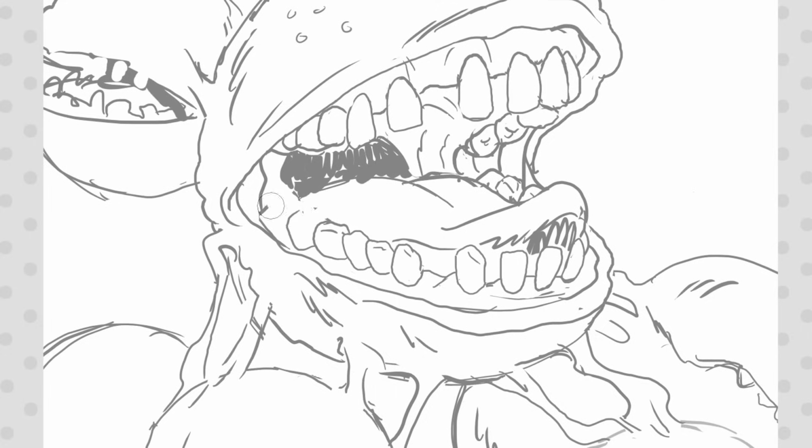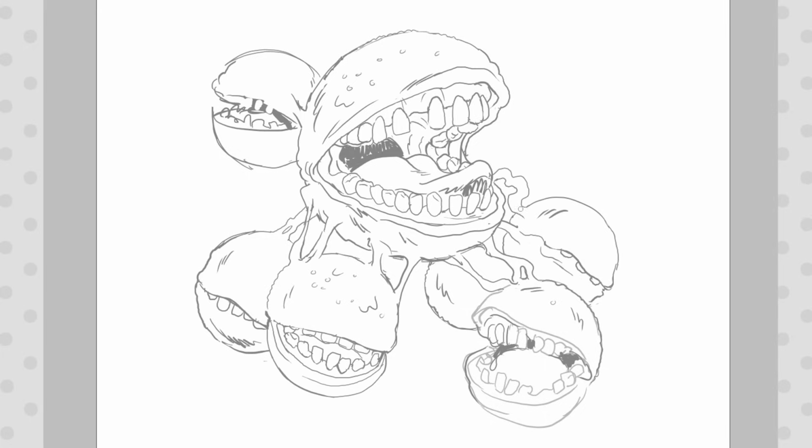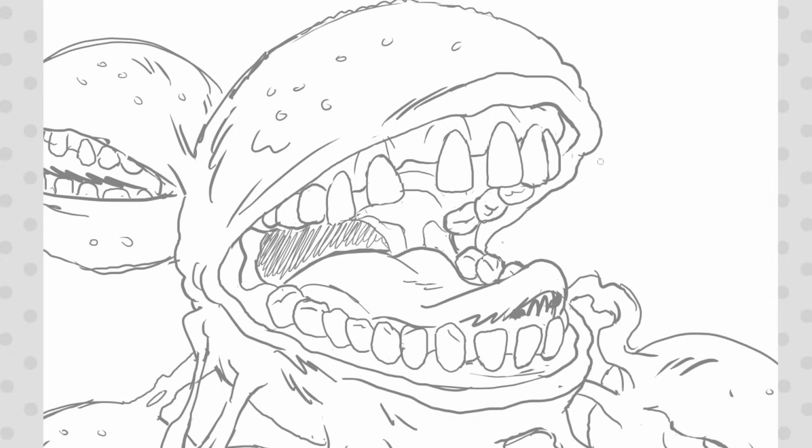There is just something really relaxing about drawing teeth and gums and mouth in general. And I don't even use any references for drawing teeth, so they always end up looking a bit weird, like weirdly shaped and wonky.